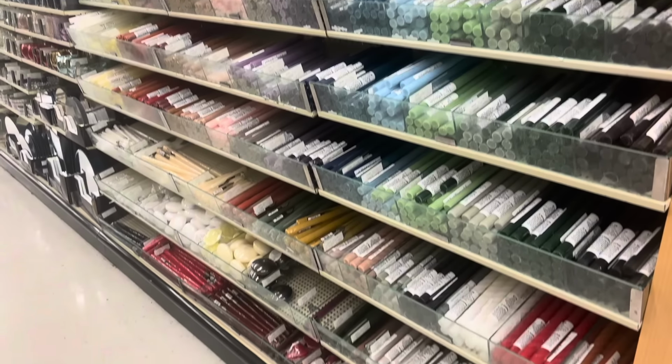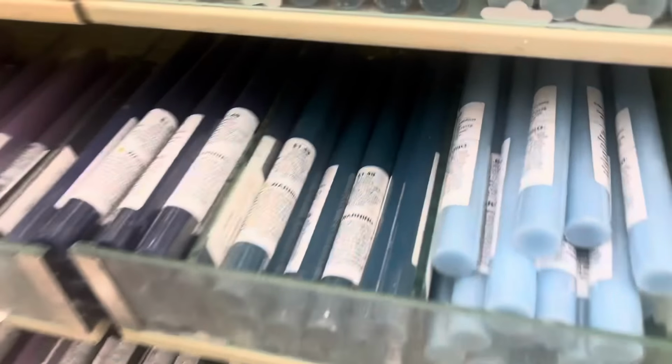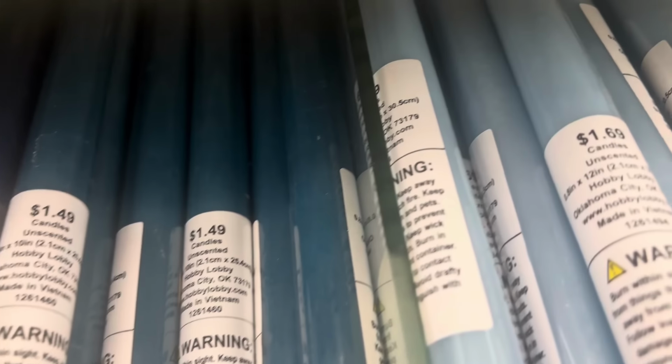Hobby Lobby also has a ton of different candle colors and sizes, just all different varieties of candles. So definitely worth checking out if you're looking for candles.